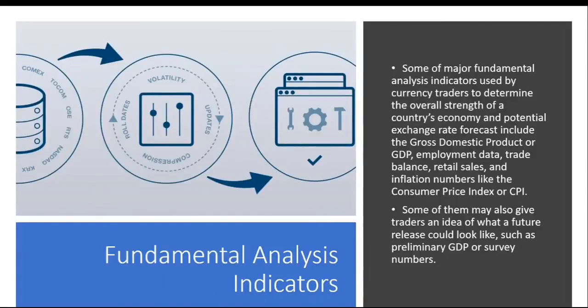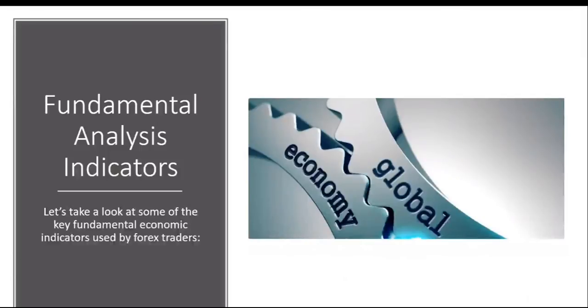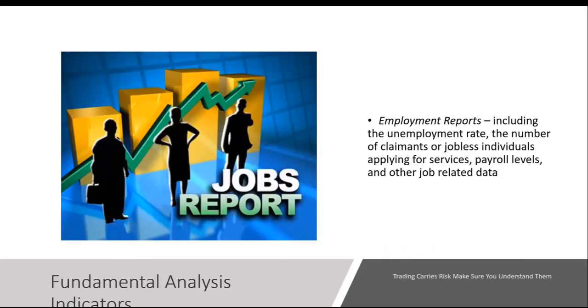So, some of the major fundamental analysis indicators used by currency traders to determine the overall strength of a country's economy and potential exchange rate forecasts include gross domestic product, known as GDP, and employment data, known as the jobs report in the US. In Australia, it's just a jobs report. In the UK, it's called the, oh, where's my brain? The claimant count. Okay. Then we have retail sales. We have factory reports. We have inflation numbers, which is the consumer price index.